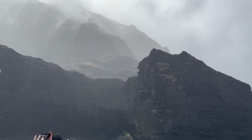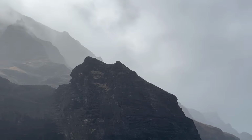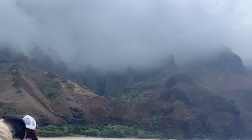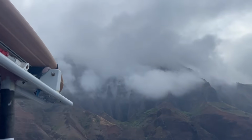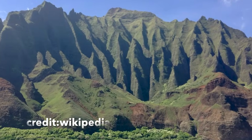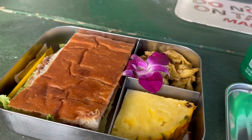And this is the Napali Coast State Park. You can't actually access this by car, but you can if you want to hike it. Apparently it's one of the most difficult hikes. As it was overcast, you can't see the true beauty, but there are just towering cliffs. And on a clear day, it would just be skyscrapers of greenery. So since it was pretty rough out there, we headed back to land and a lunch is provided, which was delicious.